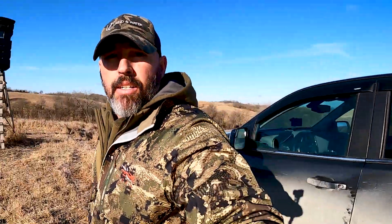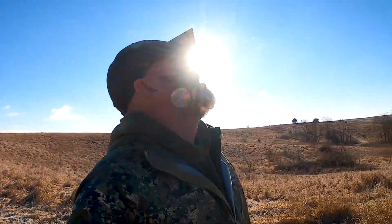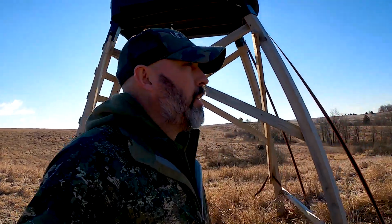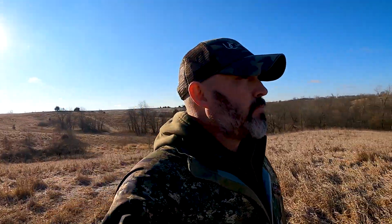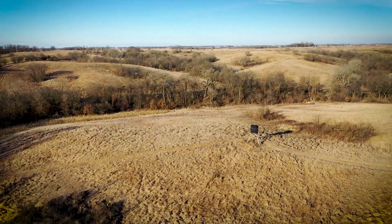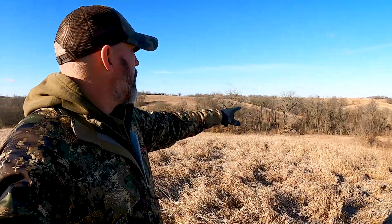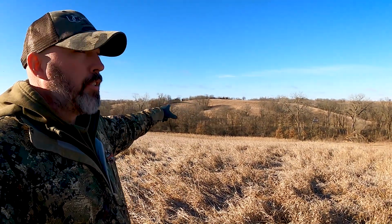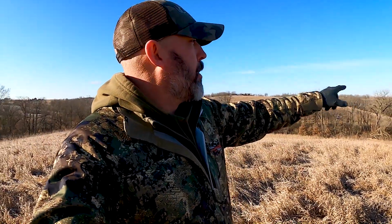All right, so we got the blind here behind us. We're gonna walk out about 20-ish yards. And now you're looking at this food plot. You're looking at a gap down there where that old machinery is. You're looking to the other hill. I don't have my rangefinder with me, but I'm going to say that hill for sure is about 200, 220. That's going to be 3 something depending on how far up the hill.